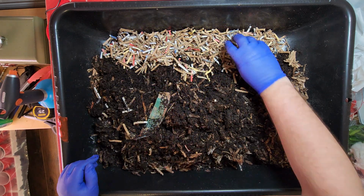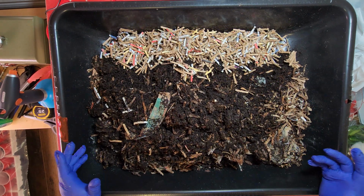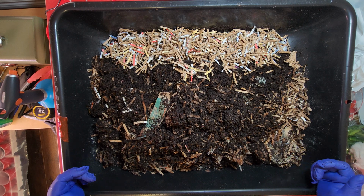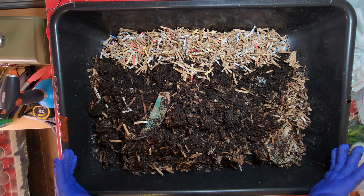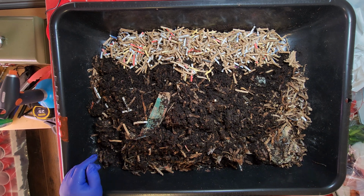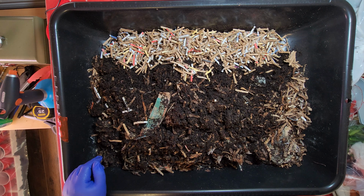So, note to self, it doesn't matter what gets in the way with life. It only takes 2 minutes to check on a worm bin. So that's really it.